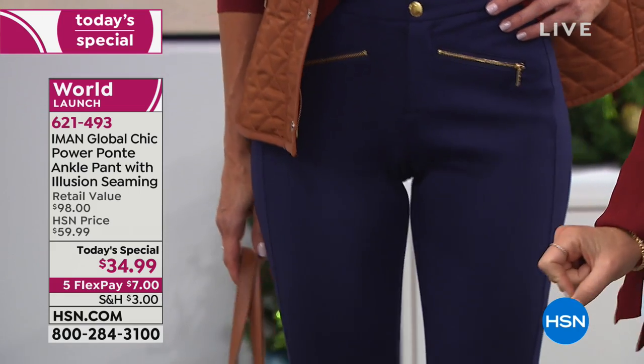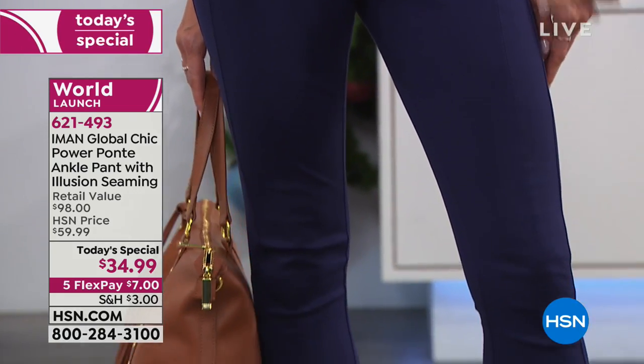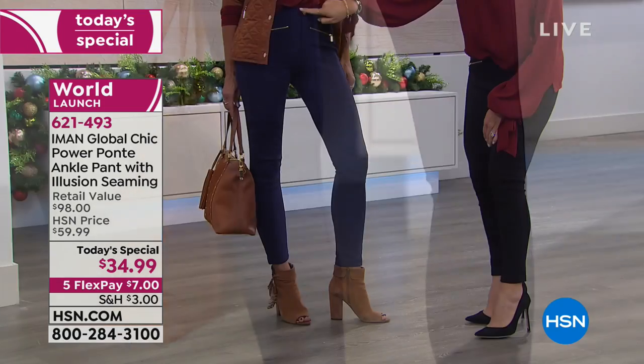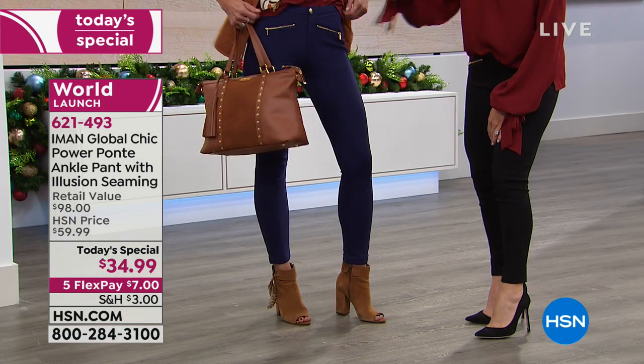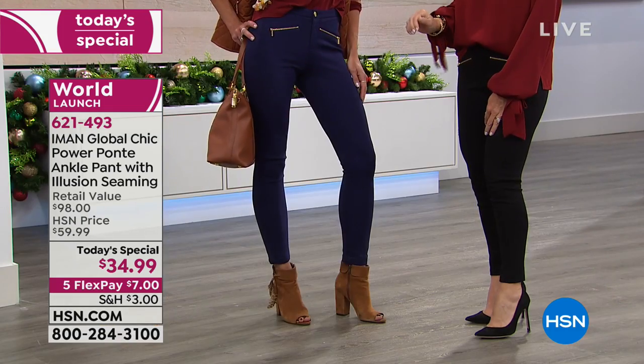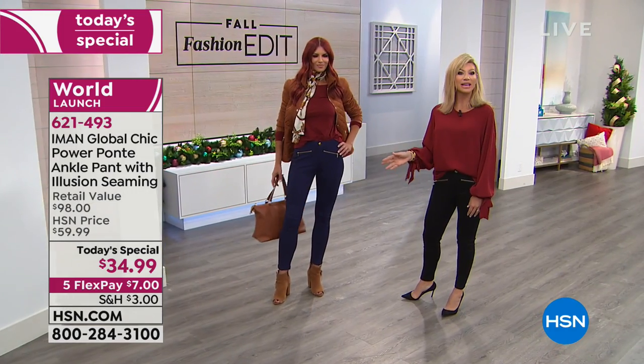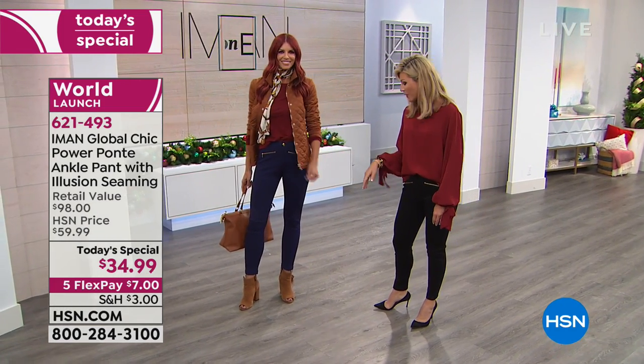You will definitely know that this is blue, because sometimes navy can read really black. That's not gonna happen with this here. And then look at the zippers. Notice the gold button there as well. So again, it really elevates the look of this. It's that hybrid between your perfect trouser pant and a fantastic jegging. And that's what we love that we're able to put together for you here.